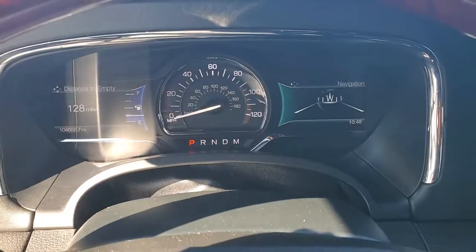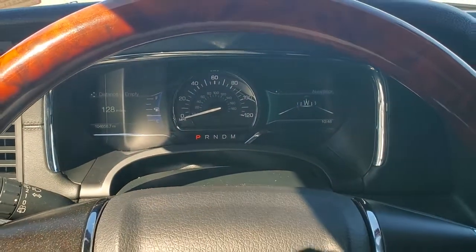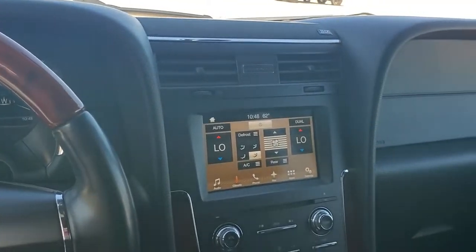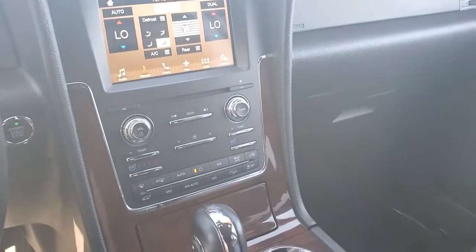Feel relaxed and ready for even the longest road trip in the ultimate expression of three-row SUV luxury. This Navigator L is waiting just for you. See for yourself when you take it out for a test drive.